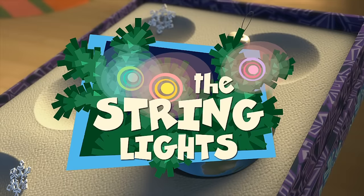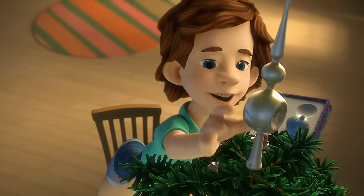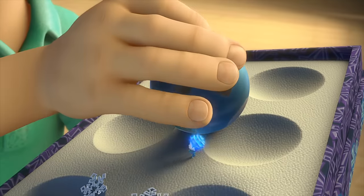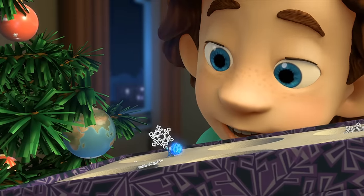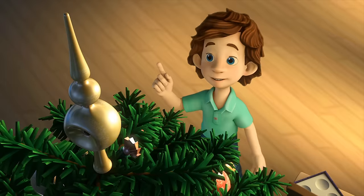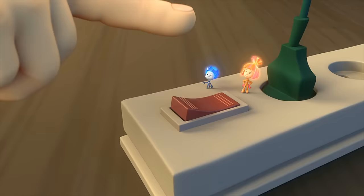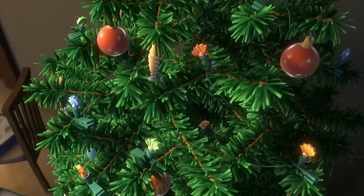The string lights. We're almost all done. Yeah. Now Santa Claus is gonna come over. He'll say, 1, 2, 3, lights light up the tree. Then we'll get our presents. The real Santa Claus? Yeah, for sure. The real Santa Claus will come to you? You'll see for yourself. He comes to me every year. Okay, so let's practice. 1, 2, 3, lights light up the tree. Huh?